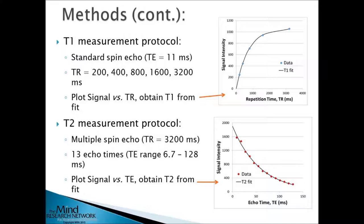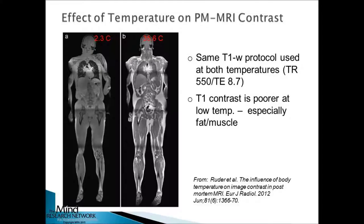This is standard spin echo imaging, where I'm either holding TE fixed and varying TR, or holding TR fixed and varying TE. Then I plot signal intensities for a given tissue versus either TR or TE, and extract the appropriate exponential time constants.